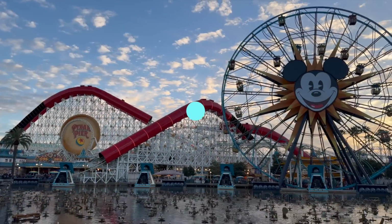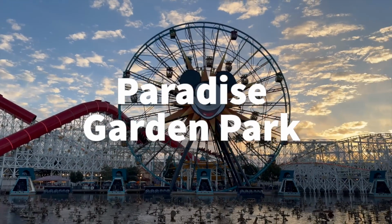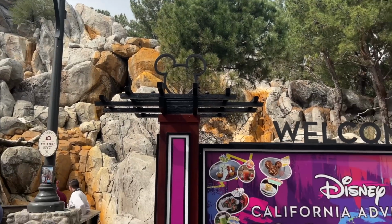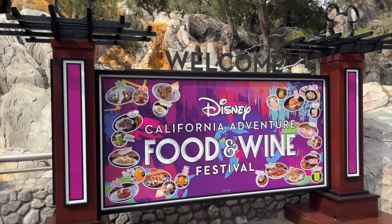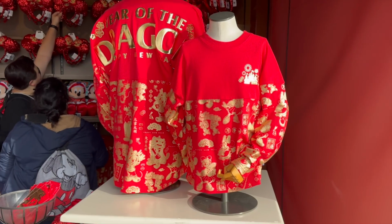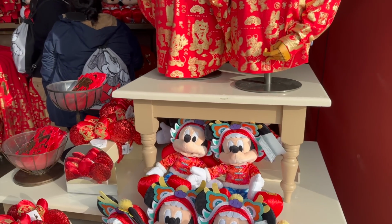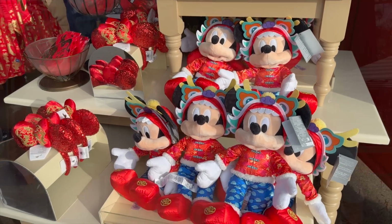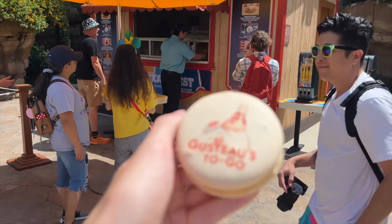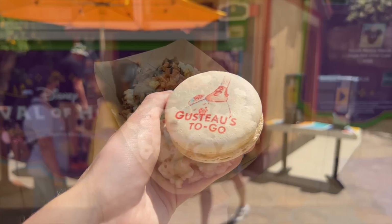And now we've come to Snack Lovers Paradise, Paradise Garden Park. Paradise Garden Park is where you're going to find the whole lineup of DCA's festival booths. DCA celebrates 3 unique festivals each year. There's Lunar New Year at the start of the year, Food and Wine, which happens in the spring, and Festival of Holidays, which is an end-of-the-year shindig. And with each new festival, you're going to find a bunch of new food booths over in Paradise Garden Park to snack your way around.